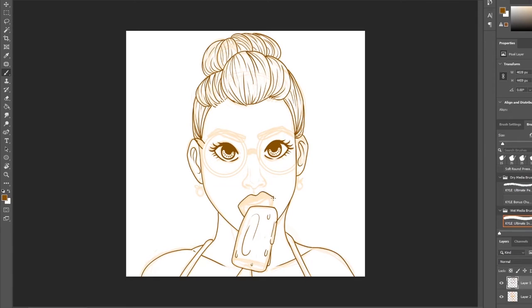I also wanted to keep her bathing suit relatively simple, though I think this might have looked a little bit better if I had done a bust up instead of breaking right at the collarbone. And that also would have allowed me to have fun designing her bathing suit and maybe have put some simple oranges on it. I'm not sure. I would say I'm 7.5 out of 10 happy with this drawing.